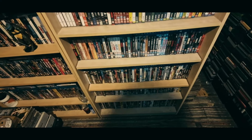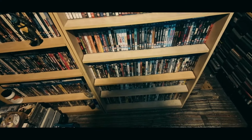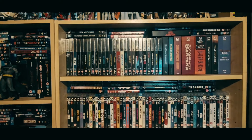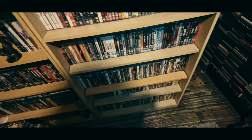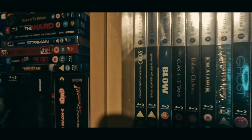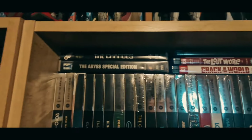So this is going to be part 2 of my entire Blu-ray collection. As you can see, today we're going to be looking at this bookcase, which is mostly, I think, boutique stuff, and then further down is the rest of the A to Z. So we're going to start off up here with the premium collection, but first of all we'll have a look, see what's up the top.